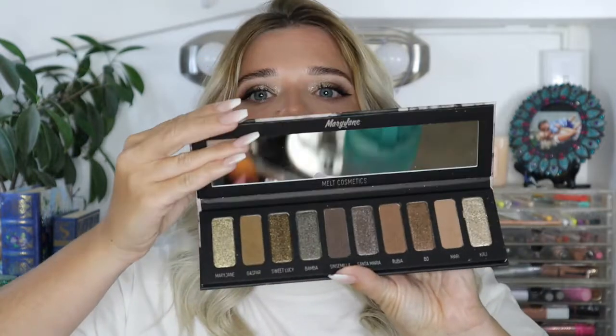So the products I'll be testing out today, I have the Melt Cosmetics Mary Jane eyeshadow palette. This is how I created this eyeshadow look. Not going to tell you, not going to give you any spoilers, but this is a really beautiful palette, so if you'd like to see how the colors perform, just keep watching for that.